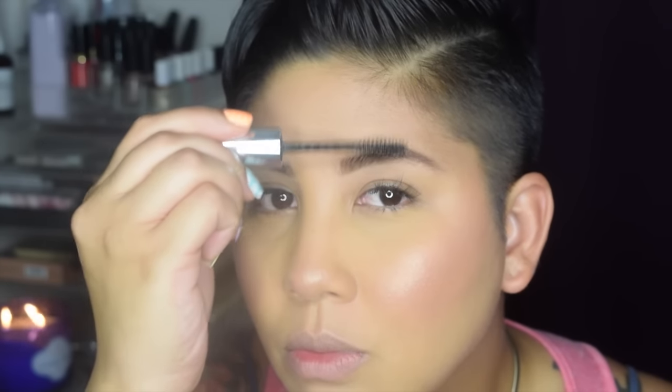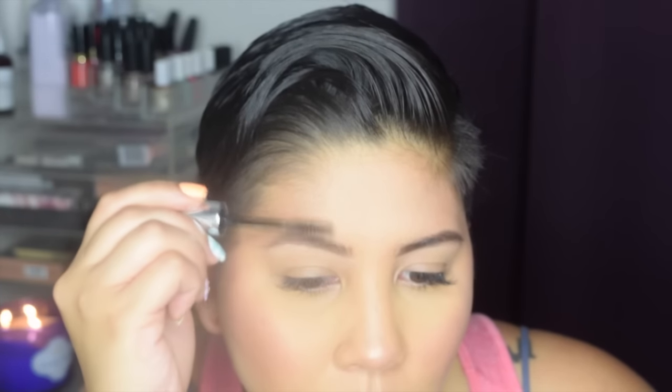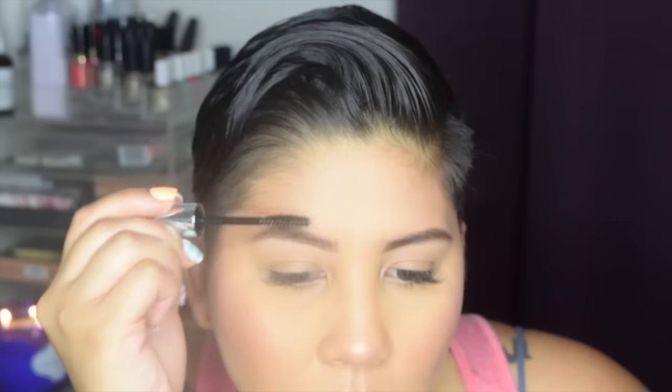So, of course, the usual spots, the tip of my nose, the Cupid's bow. I did take it around in a C shape above my eyebrows and then the center of my chin. And I'm just setting my brows with the Anastasia Clear Brow Gel so that they stay all day. And that rhymed.